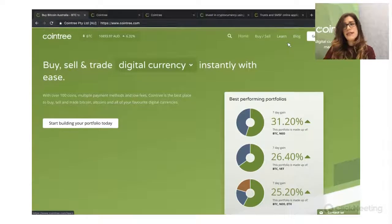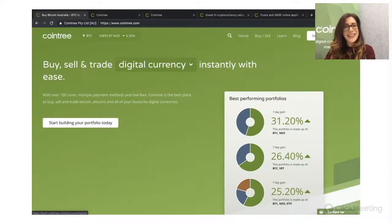But what I want to point out is getting started. This nice white button here at the top. All you need to do is click that, and you'll need to enter in your name and your email address, and then you'll be sent an email to verify your account, and then be able to follow through the steps there in order to complete that account setup. It's really simple, and if you've got any questions, our team's here to help.